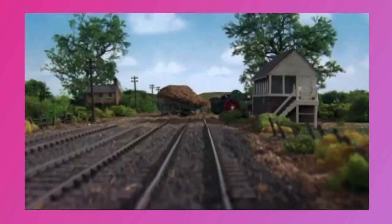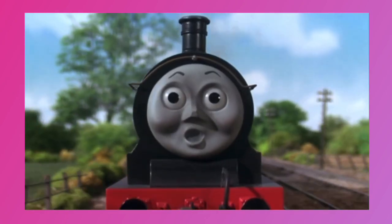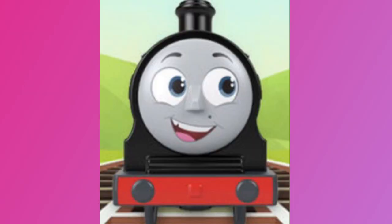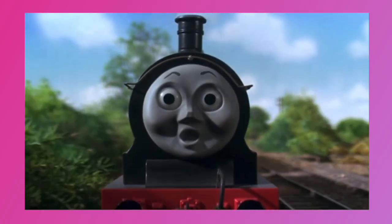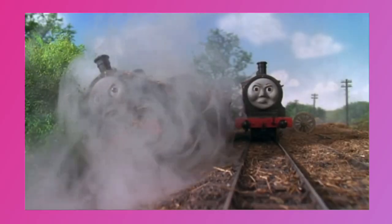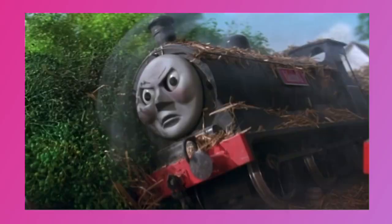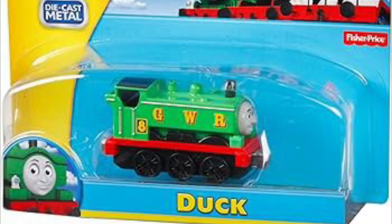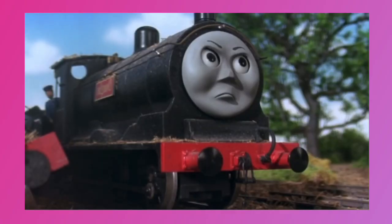Recently, it was revealed that Donald and Douglas would make their big return to the series with the next season of All Engines Go, and I kind of have mixed feelings on it. On one hand, I'm happy that the show writers haven't forgotten them and expressed interest in writing for them, but on the other hand, it's very clear that Mattel wants to get older fans to like the reboot by bringing back fan favorites like Duck, Toby, and now Donald and Douglas.